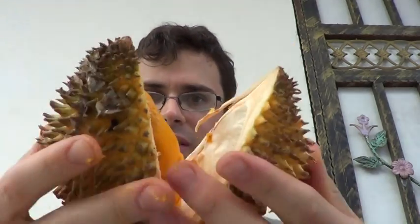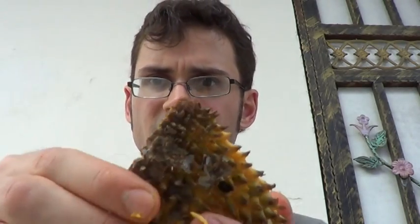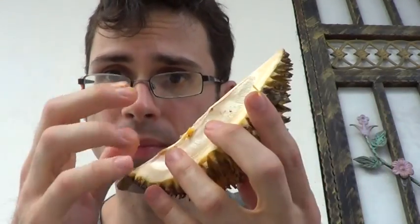Oh man! And it separates pretty easily. Actually, I just ripped this with my hands and it opened up, so it might not be necessary to use a knife to cut this open. You see that it opens up just at those seams there. That's how it disperses its seeds. When these get super ripe, they split open and the fruits fall out. At least for a lot of durian species, it does that. So I'm guessing this one does that once it's getting riper, on the tree.